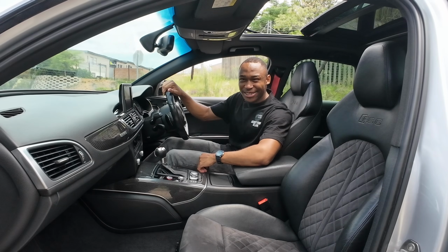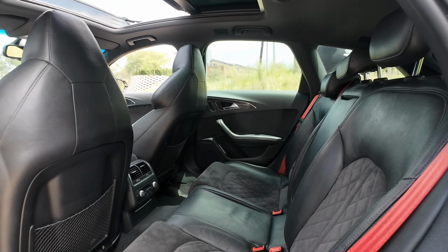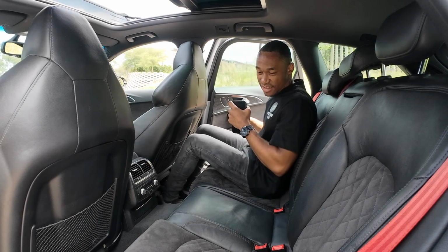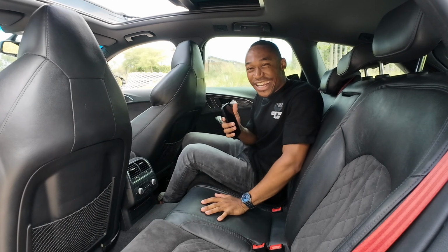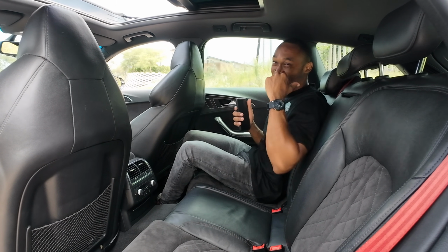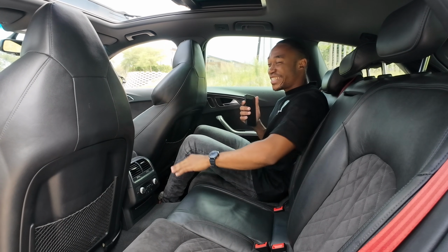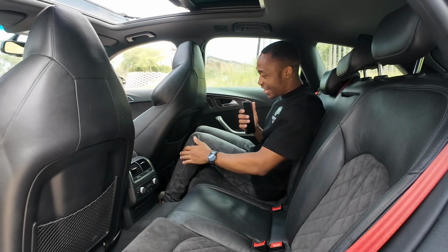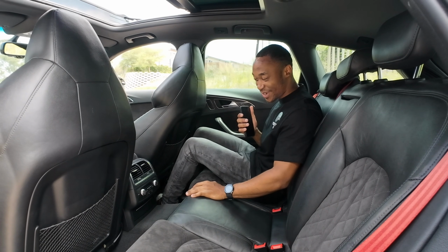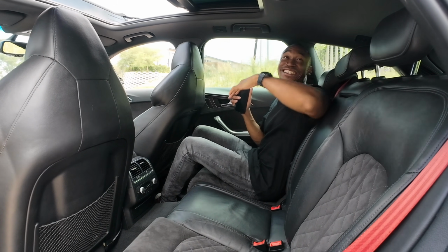Let's check out the back seat, because you can't be in a wagon and not check out its practicality in the back seat. So one of the reasons why you'd want to buy a wagon is this room back here, and also the boot, which we'll check out later. And as you can see, this driver's seat is in my driving position, and look how much room I have. Plenty of knee room, plenty of leg room to stretch, and it's very spacious back here. Also the headroom is just plentiful.